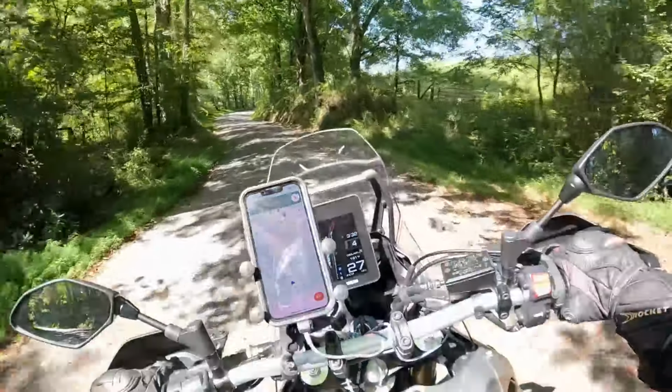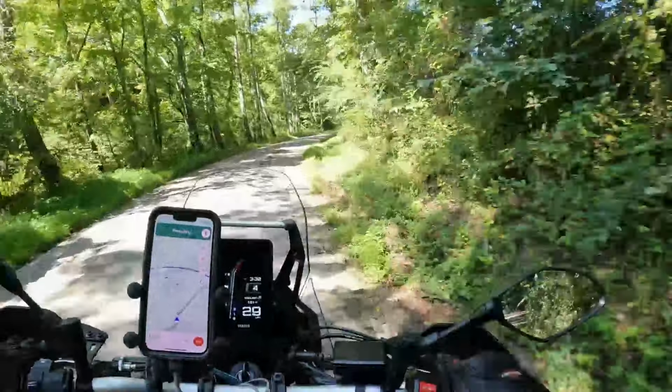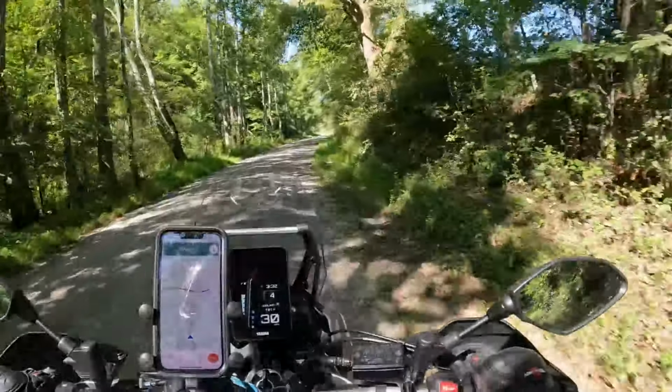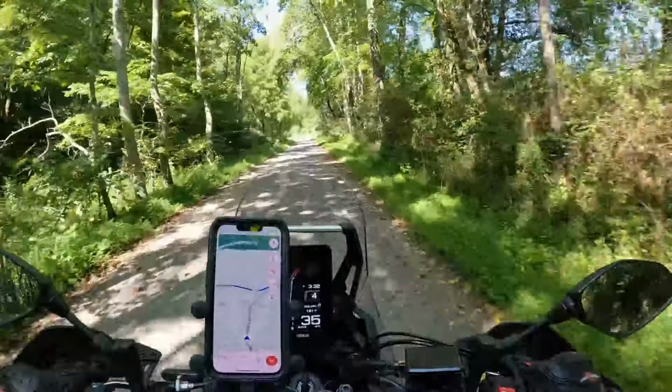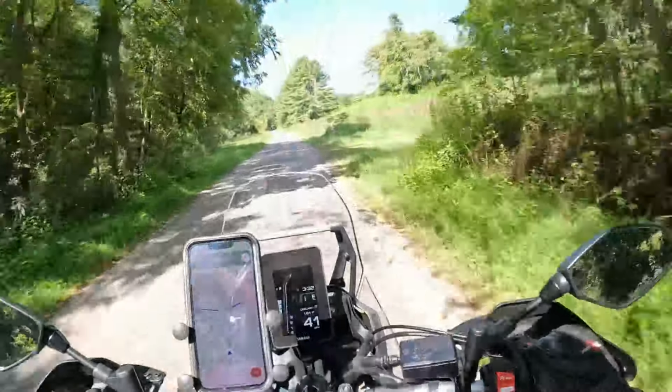A lot of my trips are strictly pavement. I have ridden dirt bikes since I was a kid, so I'm pretty comfortable on the dirt. So that's not necessarily going to be something new to me. Just a bigger bike on dirt will be new.